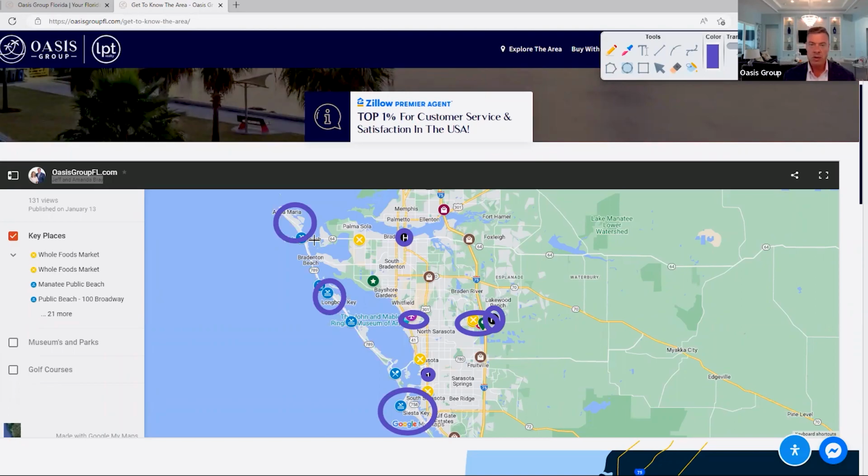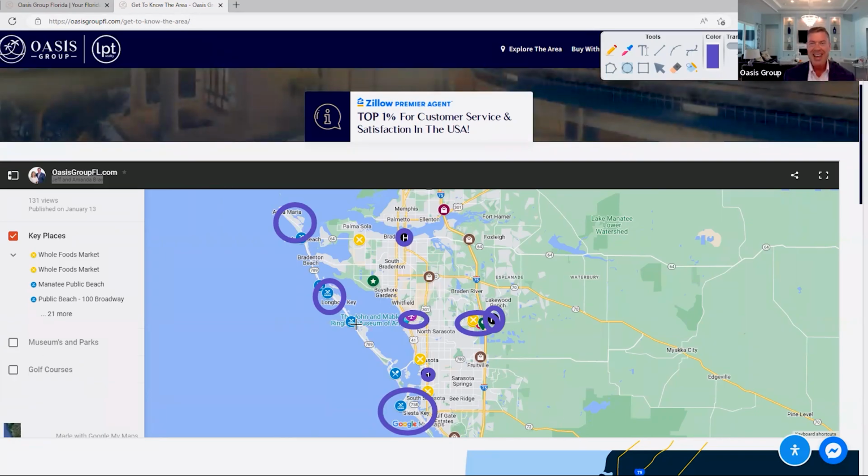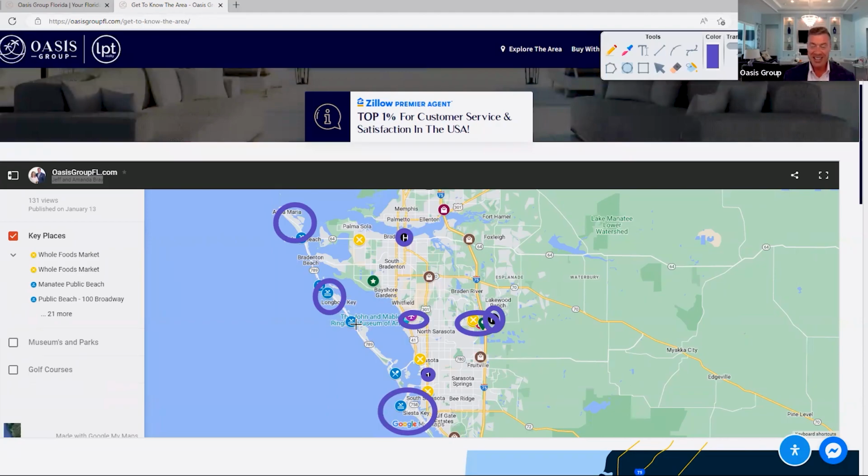So you can go to Venice Beach, Bradenton Beach, Anna Maria, all the different ones, but I think it's almost a law that if you visit here or you live here, you have to go to Siesta Key at least once. So I joke, but you know, I'm kind of serious.